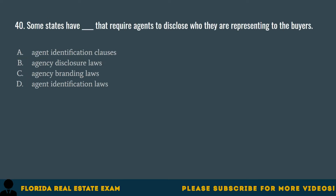Question 40. Some states have blank that require agents to disclose who they are representing to the buyers. A. Agent identification clauses, B. Agency disclosure laws, C. Agency branding laws, D. Agent identification laws. The correct answer is B.